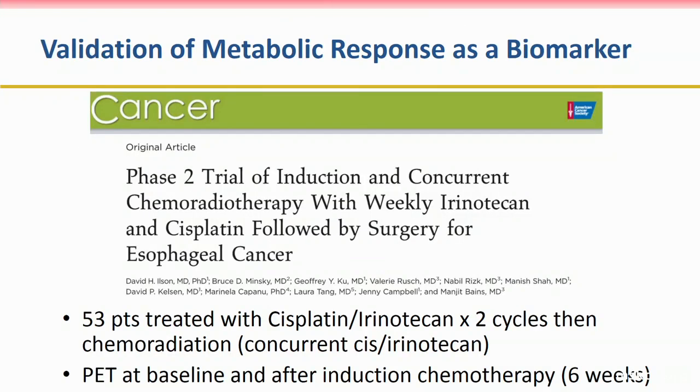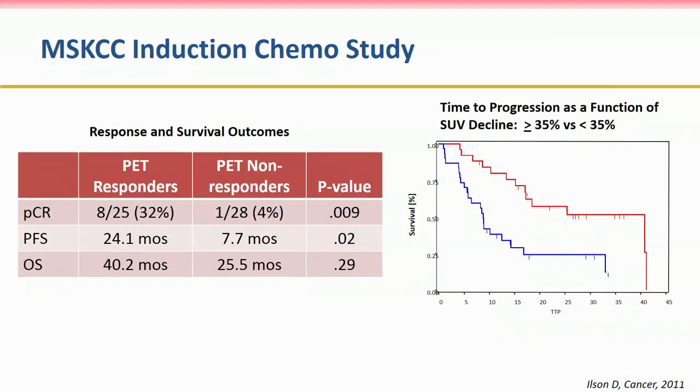And this idea was validated in Dr. Ilson's study looking at induction chemo followed by chemoradiation, using irinotecan and cisplatin. They actually did their PET scan after the 2 cycles of cisplatin irinotecan, which was around 6 weeks into therapy, and then patients went on to surgery. This study again showed there was a difference between the PET responders and PET non-responders, and they could still use that 35% decrease in the SUV as the cutoff to determine those 2 groups. So it's nice to see that you could actually use that same biomarker even at a different time point.